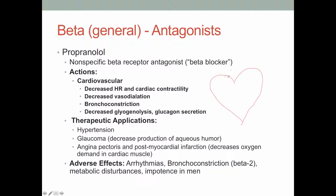So here's a heart, okay? Here's our SA node. So that's the node that's the pacemaker. And when this is activated by whatever, it could be the vagus nerve spitting out acetylcholine, or it could be norepinephrine binding here to the beta 1 receptor. These are mostly muscarinic though. So this is usually acetylcholine binding to things like muscarinic receptors.